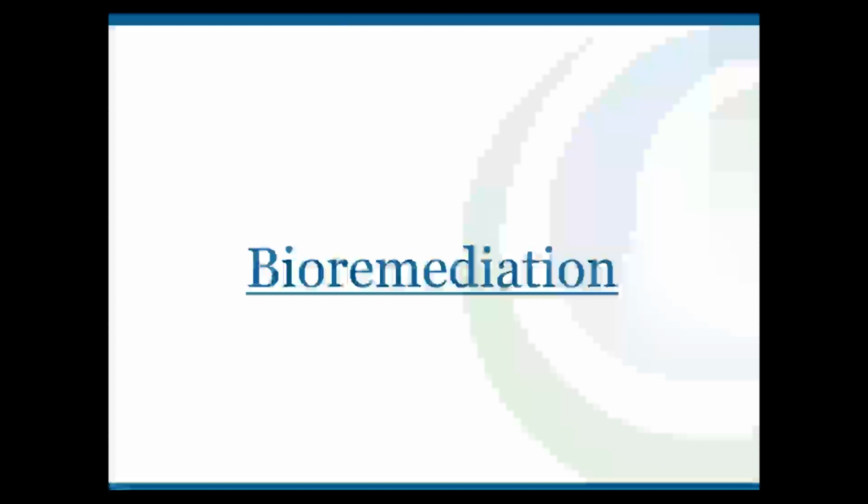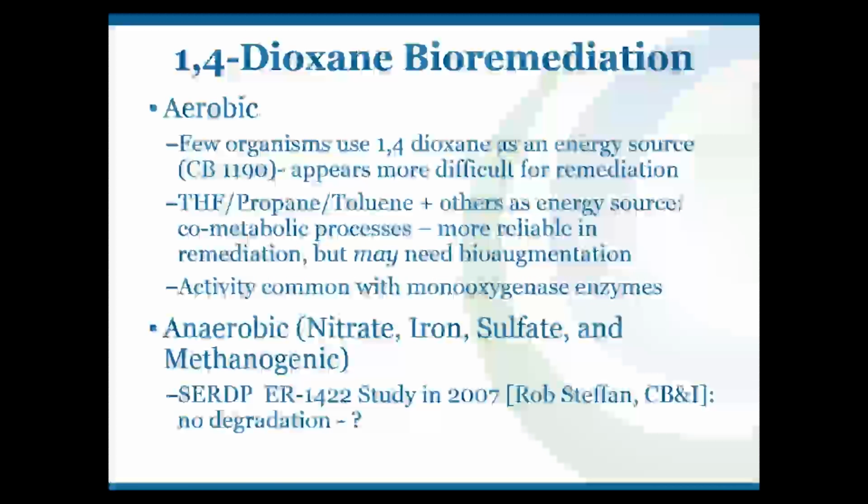Getting towards the end of the slides, we get into talking about, I think, the most interesting of the remedial technologies that may be available to us, which is bioremediation. Research in the literature demonstrates that for quite a number of years there has been work looking at 1,4-dioxane and its biodegradability. I think as far back as the early 90s, there was some work done identifying organisms that could use 1,4-dioxane as their energy source.